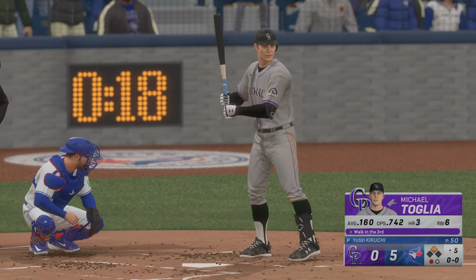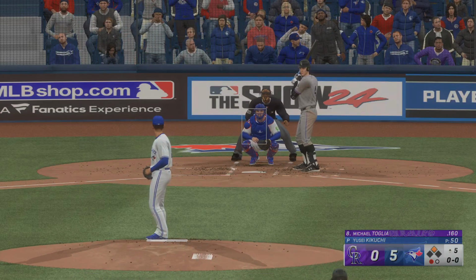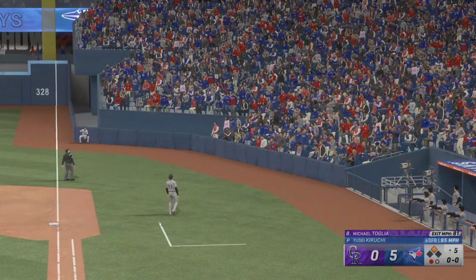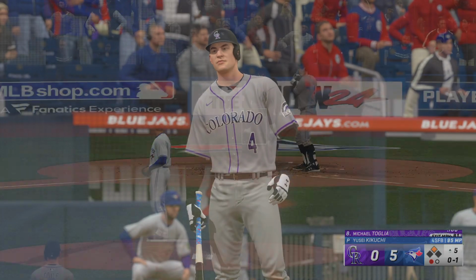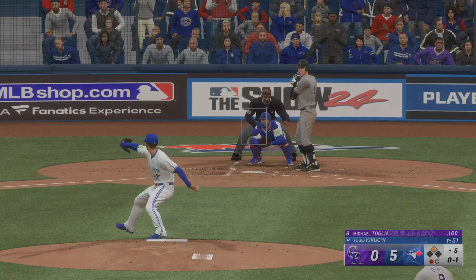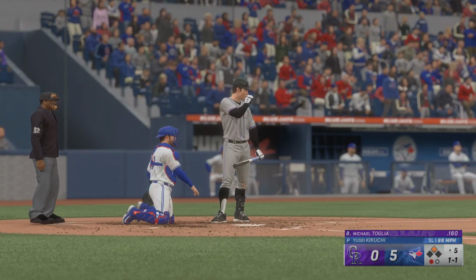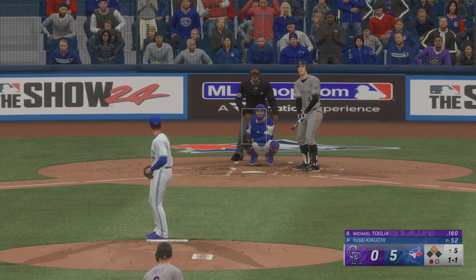Worked a walk in his first trip to the plate. And a foul ball. Sometimes you have to keep chipping away until you break through, but it's a lot easier to put runs on the board when you have guys in scoring position because they put themselves there. Ball 1 low. 1 ball, 1 strike. Doyle over at second, 1 down.